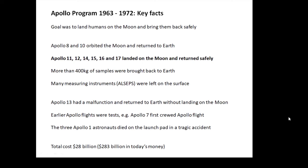They brought back lots of moon rock that we could have a jolly good look at on Earth, and they left lots of scientific instruments called ALSEPs on the surface of the moon. Apollo 13 was supposed to land on the moon. Watch the film, very good film. It had a few problems. The earlier Apollo flights were basically test flights. Apollo 7 was the first crewed Apollo flight.